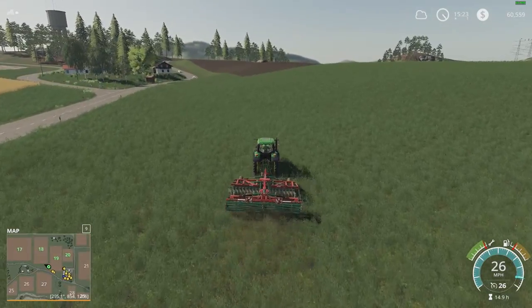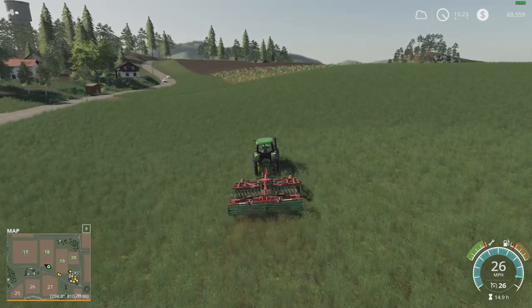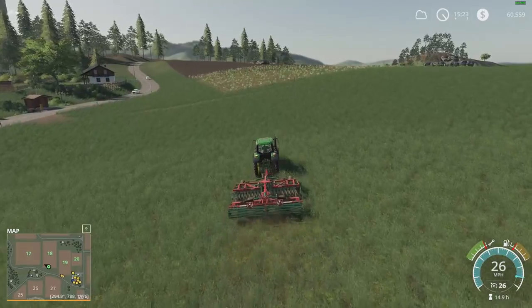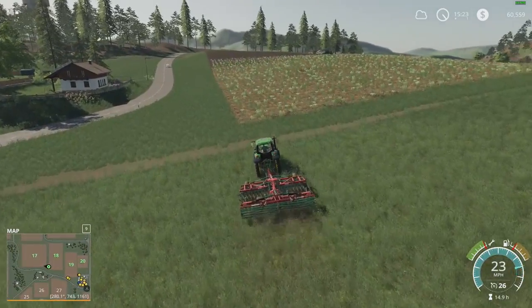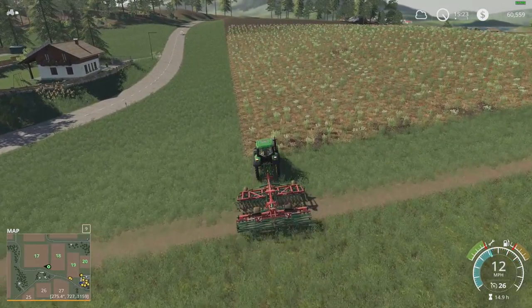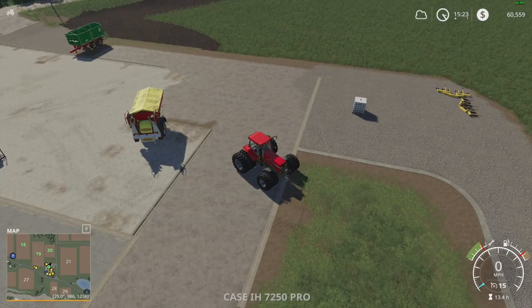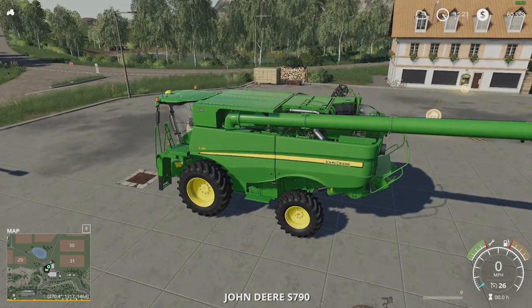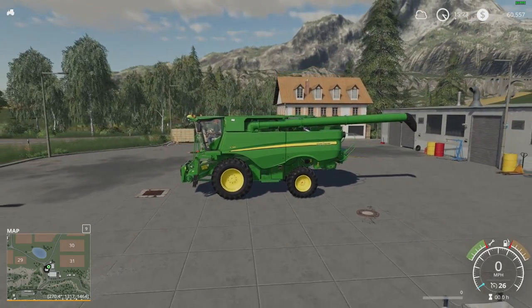Oh, man. Oh, it's so nice. It's lovely. It's beautiful. Love the John Deere power out here in the field together. Yeah, gotta love it. Oh, that's loud. 790. It's loud.